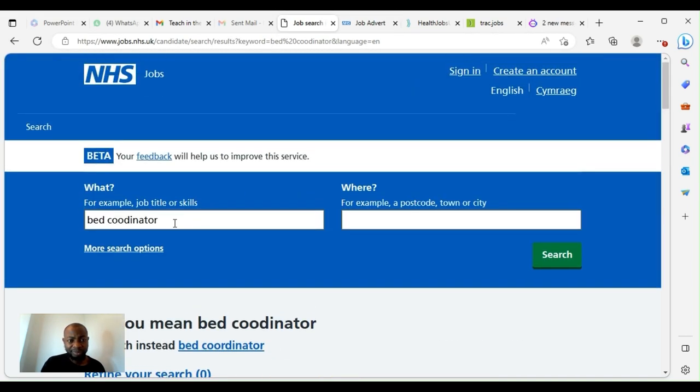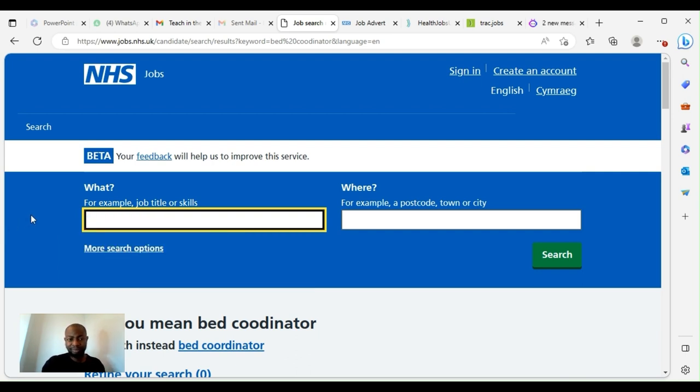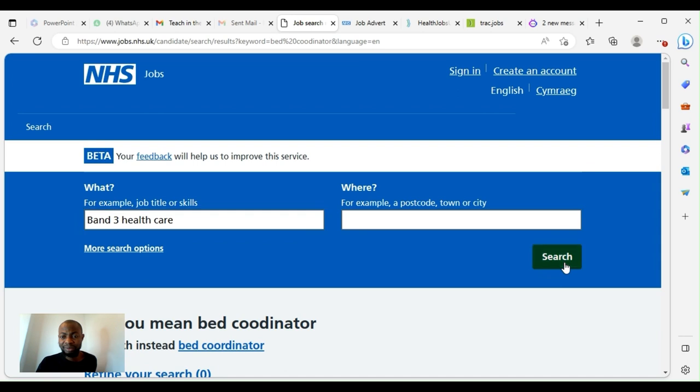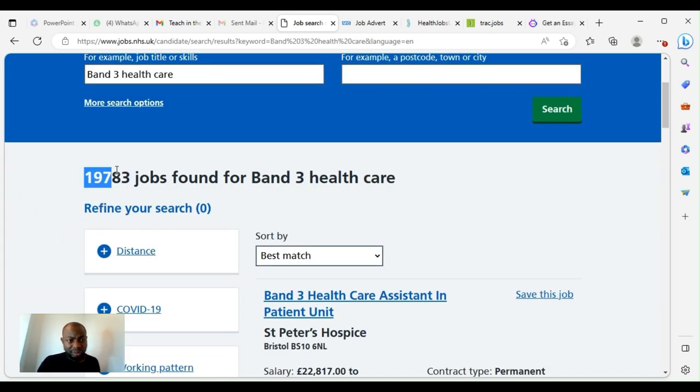Let's search for another one. Band 3 Healthcare, also known as care assistant jobs. Look at this, search for it. You see it, how many came out? 19,783 jobs found in Band 3 Healthcare.